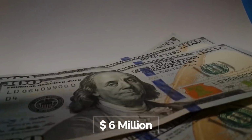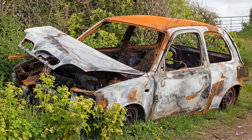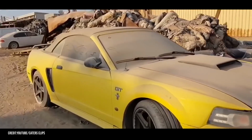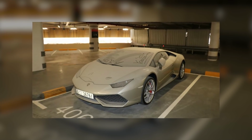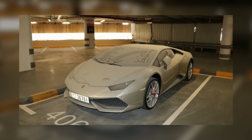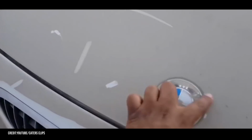over $6 million. In the United States, normally when you see an abandoned car, it's a 1980 junker rotting in a field somewhere. But in Dubai, the locals are incredibly accustomed to strolling by cars worth $500,000 or more that are completely covered in sand. And even writing "wash me" in the dust just doesn't quite cut it here. But why are these cars abandoned exactly? Well, for quite a few reasons.